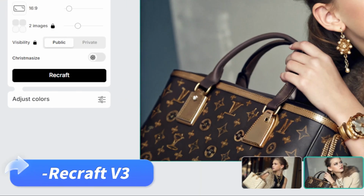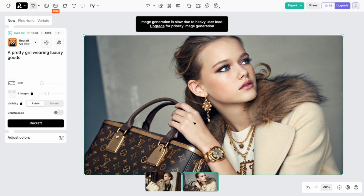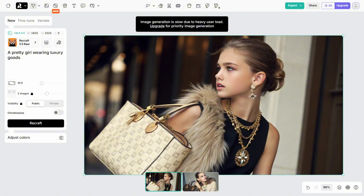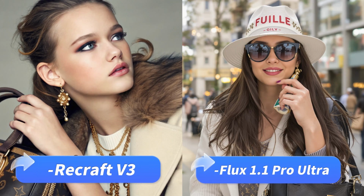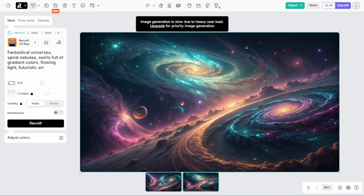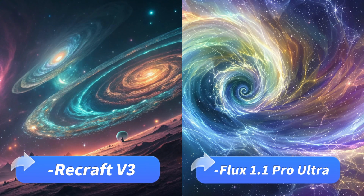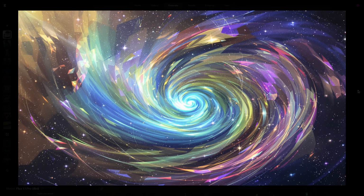Comparison with Recraft V3. Now for the showdown you've been waiting for. Recraft V3 has been the top contender recently. So how does it stack up against Flux? We generated a beautiful girl dressed in luxury fashion, and both tools delivered impressive results. Although their styles differ, the quality and details are top-notch for both. However, when it comes to abstract styles, Flux 1.1 Pro Ultra lags behind. Recraft V3's realistic rendering is slightly better under the same prompt, especially in abstract scenarios.